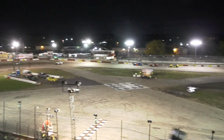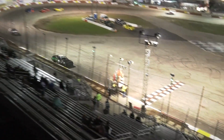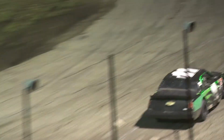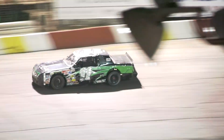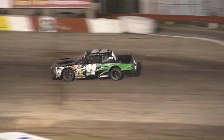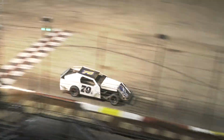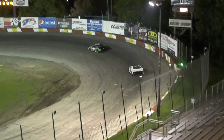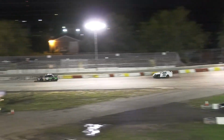We're now past the halfway point of this race as Josh Lundy is bringing them around. Followed by Jason Schilling Jr., followed by the 13 of Craig Murtis, Scott Gardner, Jeff Settler, Jim Hansen, and Ryan Lovald. The Gremlin's still in the lead, the 11 machine of Josh Lundy.